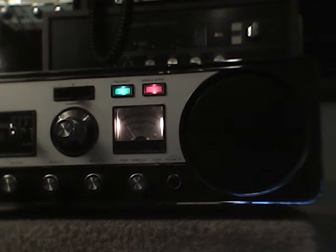There you go. Well, hey, food for thought. You never know what you might get away with. Yeah, because that's got collinear 5/8 wave on UHF, and it's a full-size quarter wave on 6. There you go. Both antennas covered. Yeah, that's something to think about. Very good.